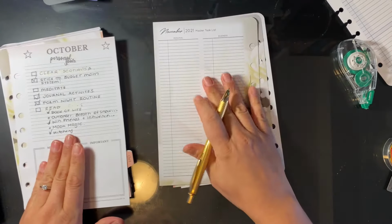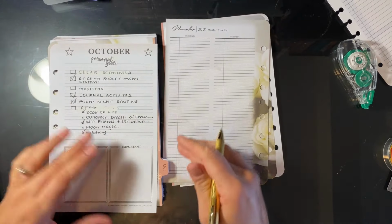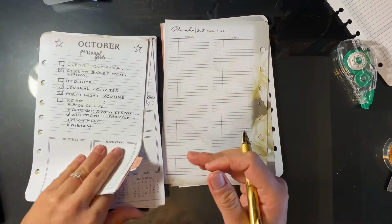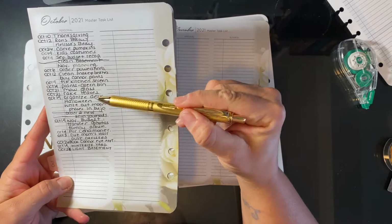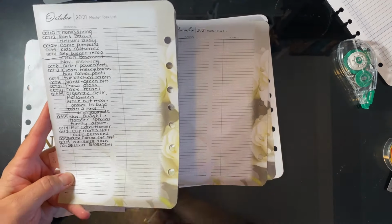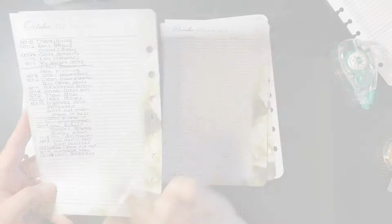What I might do is just go ahead and do the master task list for the month as well. So this one is just going to be for personal, similar to what I did here. This one actually wasn't really long. Anything that I haven't finished or that I won't be finishing by the time the end of this month is up, I'll move it to next month.